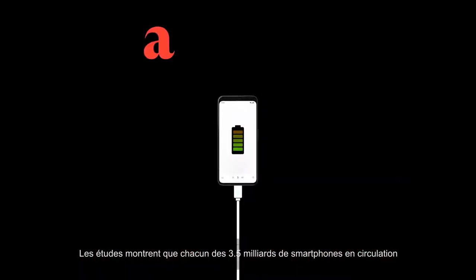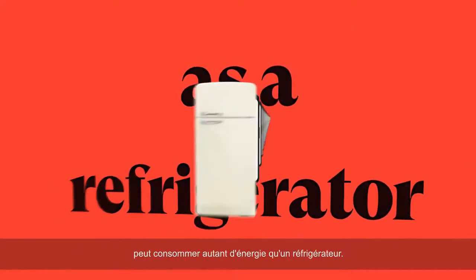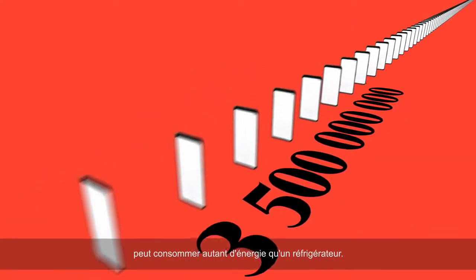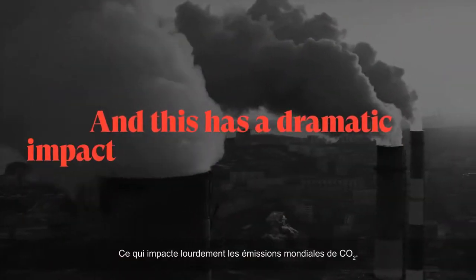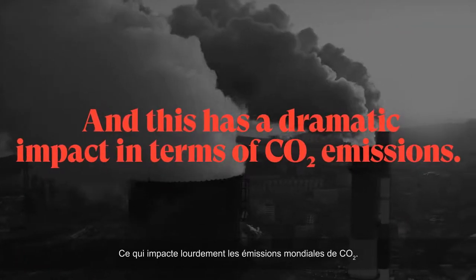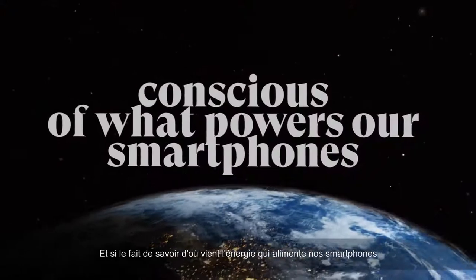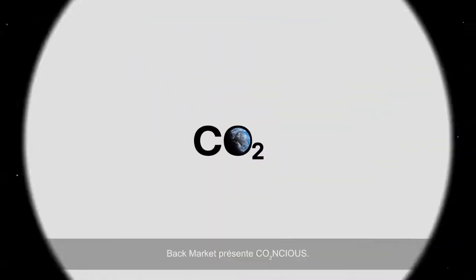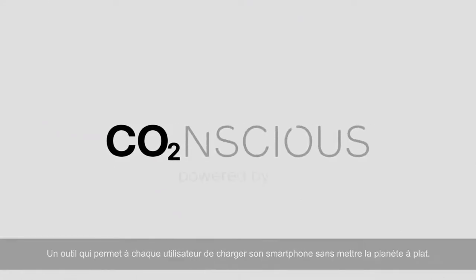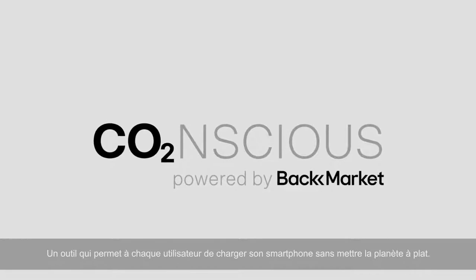According to research, a single smartphone consumes as much energy as a refrigerator, a single one out of 3.5 billion of them out there right now. And this has a dramatic impact in terms of CO2 emissions. So we ask ourselves, what if being conscious of what powers our smartphones could help limit our impact on the planet? Introducing Co2nscious, a tool that helps smartphone users plug in without putting too much CO2 out.